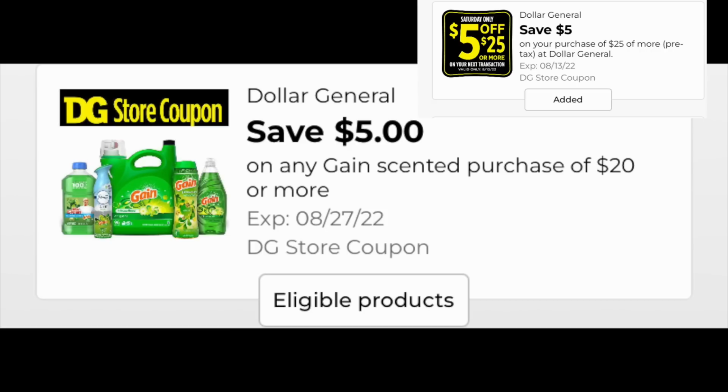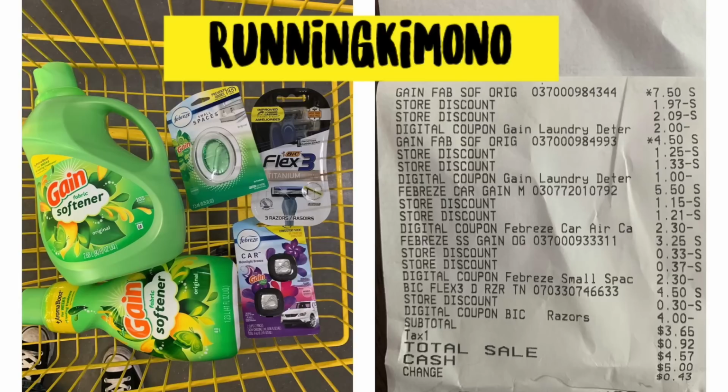So the magic of this is pairing these two digital coupons together and getting $10 of savings on a $25 basket. And yes, it worked for me multiple times and it's just really great. We're going to look at any day deals and then Saturday deals. And just to show you the receipt, this was done on Saturday, so it's a Saturday basket. And I got this whole basket of magic down to $3.65.